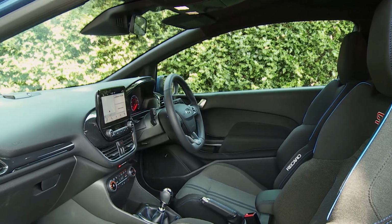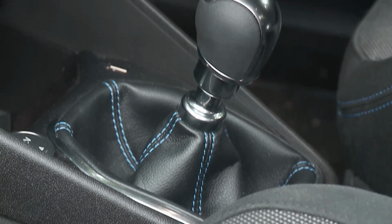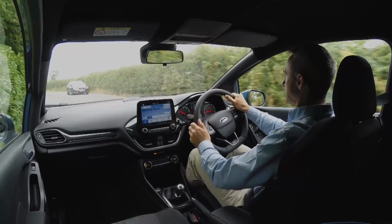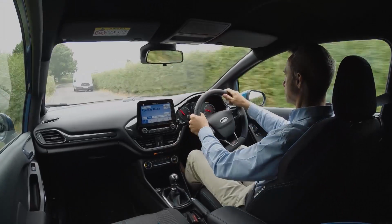All of that, though, would be irrelevant if the basics weren't right. Fortunately, they are. The driving position, which previously placed you high up and awkwardly, is now nice and low set, with the stubby gear stick an ideally short reach away. It's a manual change, as before. There's no auto option of the kind that would completely spoil this car, and the shift action is as sweet and slick as you'd want.